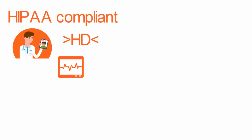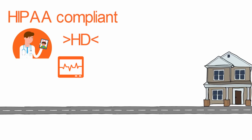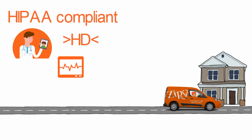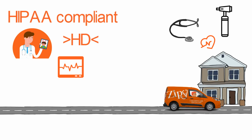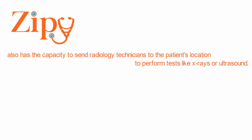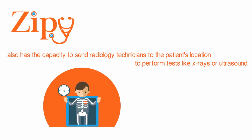If the doctor decides that further information is needed, a medic or nurse can be activated who can go to the patient's location to collect data like vital signs, perform tests like strep or flu, and assist the doctor with examination using remote testing equipment such as a stethoscope and otoscope. Zippy also has the capacity to send radiology technicians to the patient's location to perform tests like x-rays or ultrasound.